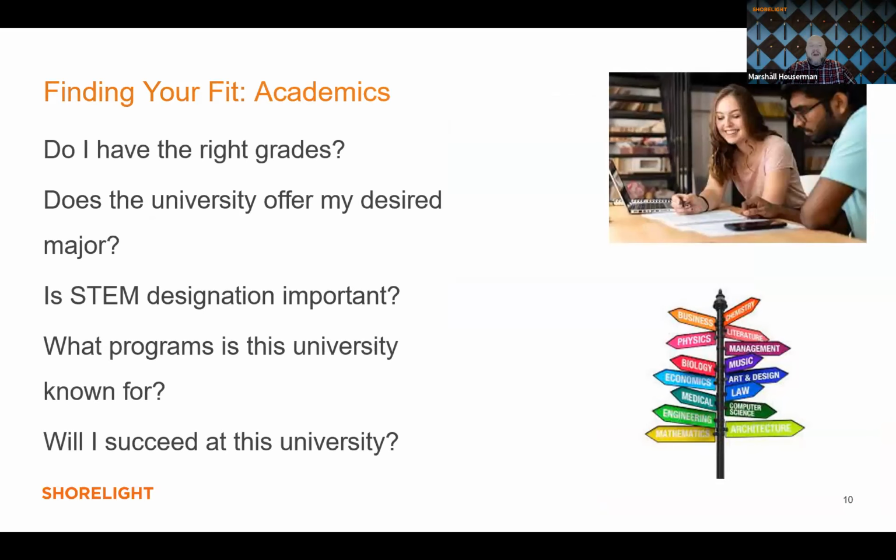And then very importantly, finding your fit on academics. Like the question, do you have the right grades? Be realistic about the grades that you earned and achieved and whether they will get you into the degree you're looking to apply to. Does the university offer my desired major? If you want to study bioengineering and there's no engineering college at the university you apply to, think about your dream university. Think about what universities you need to then put on your list and you need to apply to.